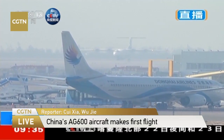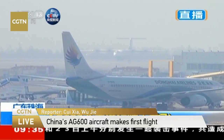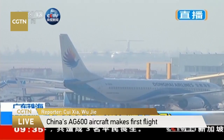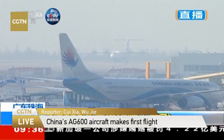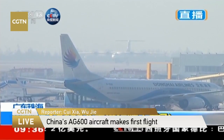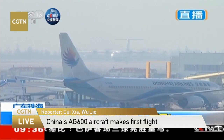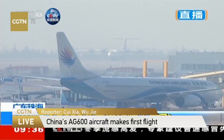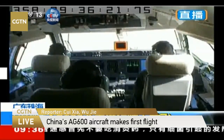The maiden flight for AG600 has just been announced. We are at the scene of AG600's maiden flight. Mr. Sun Yueping, the vice chief designer of AG600, will be with us during the story coverage. Now the preparatory work has been accomplished. After getting clearance, it can take off.